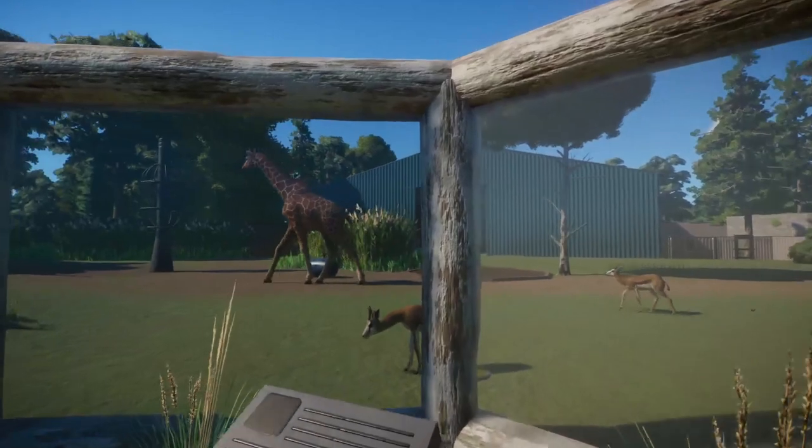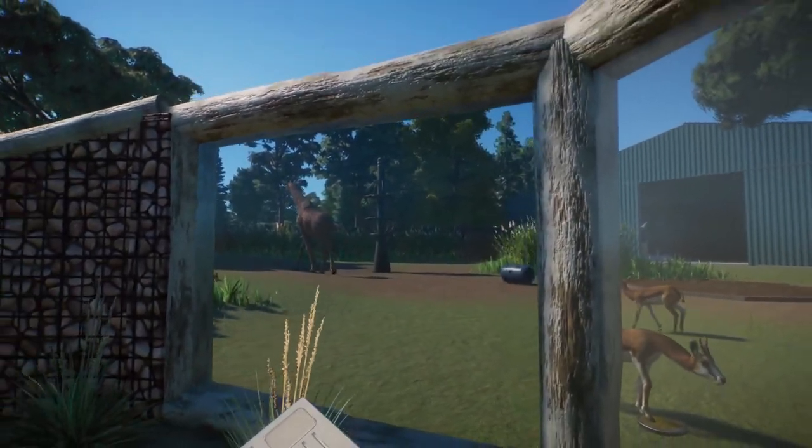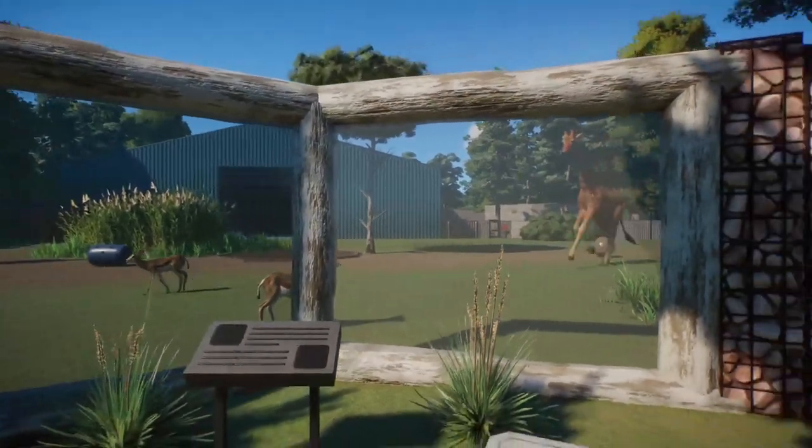And I mean big. This would be a ginormous... This is the biggest expansion in Thorton Hills history, for sure. Even bigger than North America.